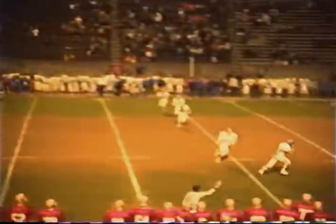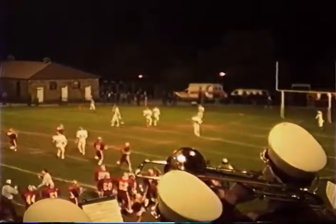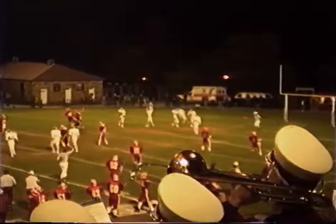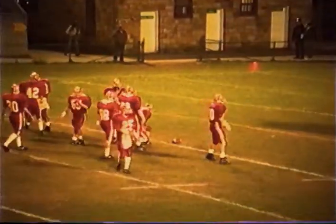There it is. There's the boot. That one is way out of the end zone, and it will be an automatic touchback. The Indians will start first and 10 from their own 20. All the way to the fence, Kes. And Trussell.